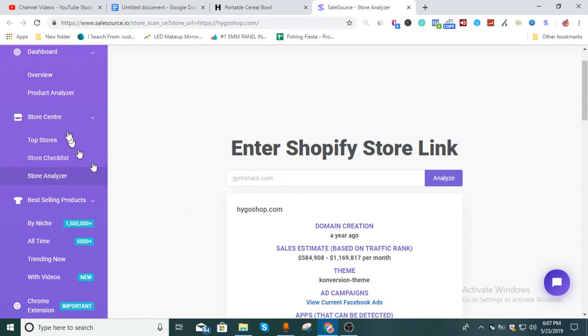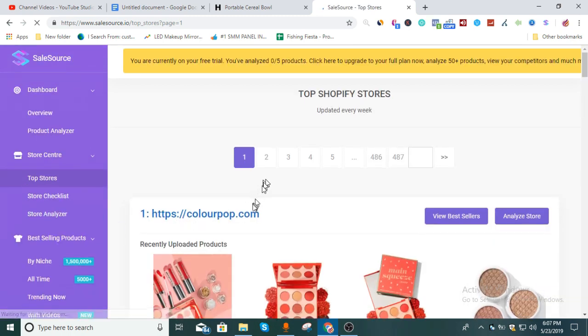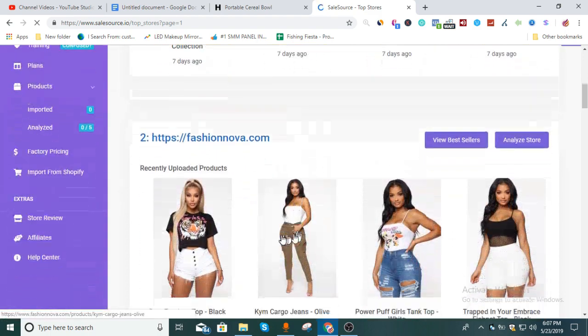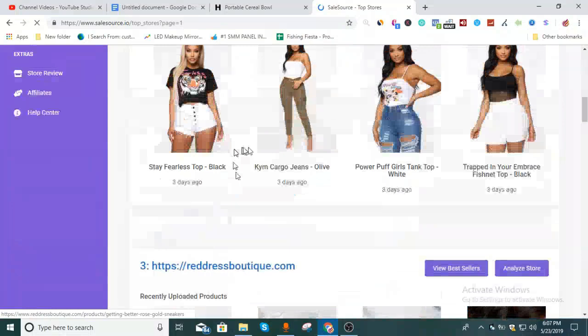So once you're in this tool, you see Store Center, right? You go down to Store Analytics Analyzer. You click it, you put the URL right here, and you analyze the store that you're analyzing, guys. You can also look for top stores. If right here I click on top stores, you can find some really nice stores right here. These stores are branded stores. You can see Fashion Nova and those stores.